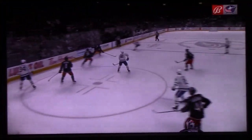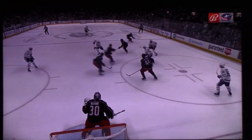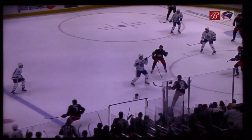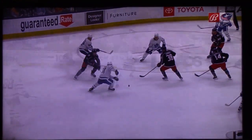There's a deflection over the net. That puck gets chopped, and there's a high stick in the middle of the ice by Tavares. And from there, it's a goal. Looks like Spencer with the skate, but here's the high stick. Yeah, over the shoulders. That's Tavares. And oh, did Marinsky touch it there?